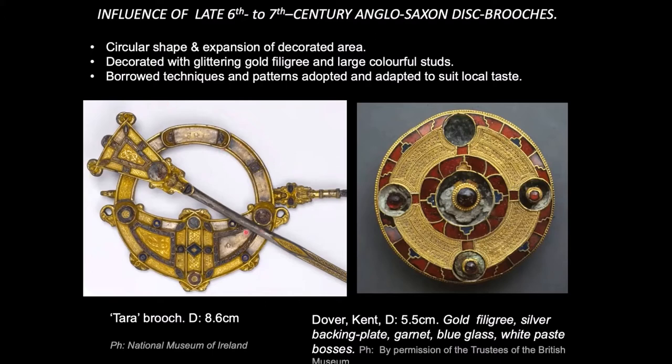Now, you'll notice that we have gold. I've pointed this out already. And in fact, it's gold filigree. That's decoration, which is made of tiny little wires and granules, which are attached to a gold backplate. Here it is on the Tara brooch. Here it is on an Anglo-Saxon disc brooch from Kent. This would probably be a late 6th, early 7th century brooch.